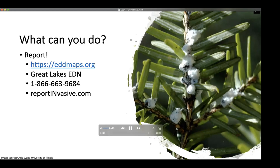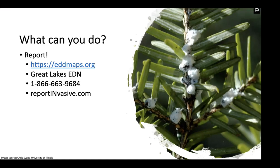We have a website as well for Indiana called reportinvasive.com. This website has all sorts of information about how you report an invasive species, as well as information about management, details about the species themselves, and other resources. So it's got a wide variety of things there.